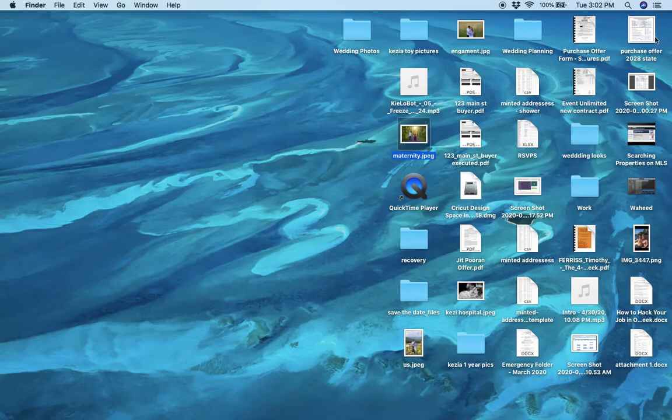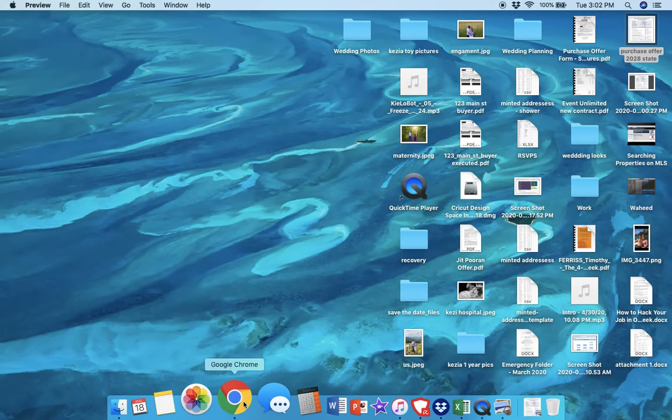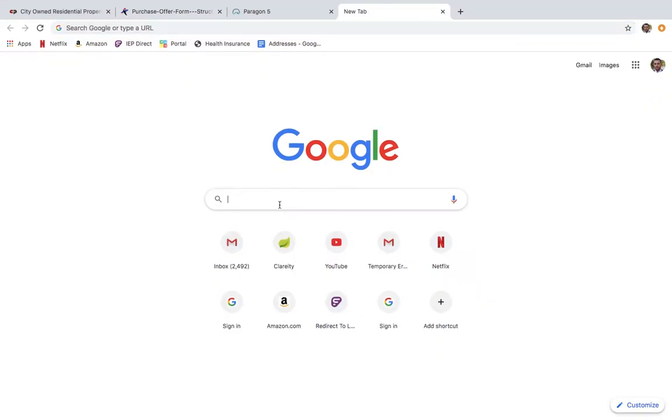Okay, so now we've got that. Let's see if I can move it over here. No, it won't let me. But you can see it's clean. It's got the information you need. And what I want to go over real quick is, if you're working on a PC, in order to take a screenshot, it's really easy.